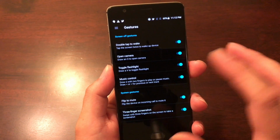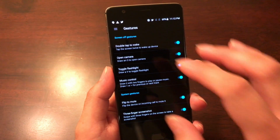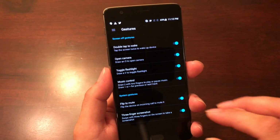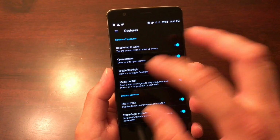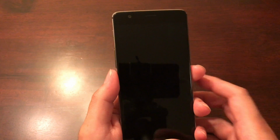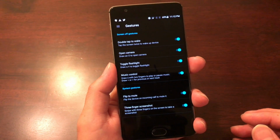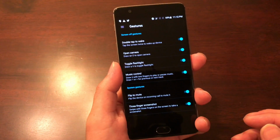Music control. So this is something that I never use, but I have it activated. If you're playing some music, if you draw 2 lines with your fingers, it'll pause it. If you draw left or right for previous and back from your locked home screen, you can skip tracks that way too. Flip to mute is pretty standard on a lot of phones. So if you get a phone call, you can just turn it over to mute the call that's coming in.